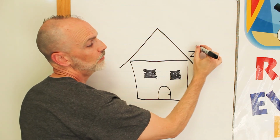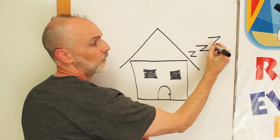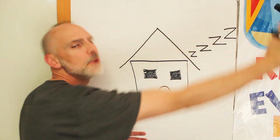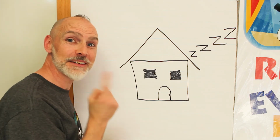And then I like to do a little bit bigger one and a little bit bigger one and maybe an even bigger one going all the way off, so you can hear them snoring into the night. And so that is our napping house.